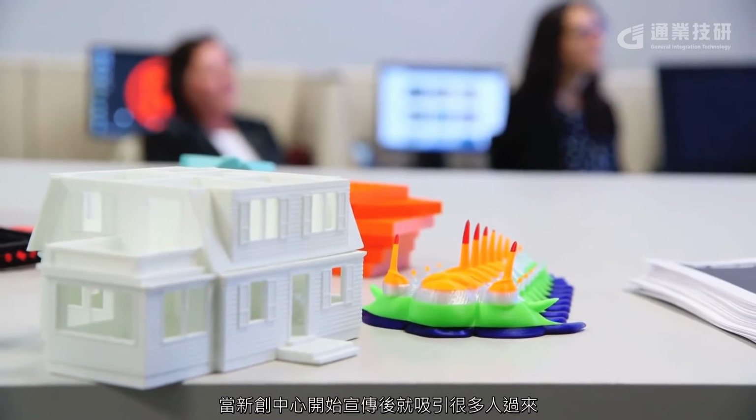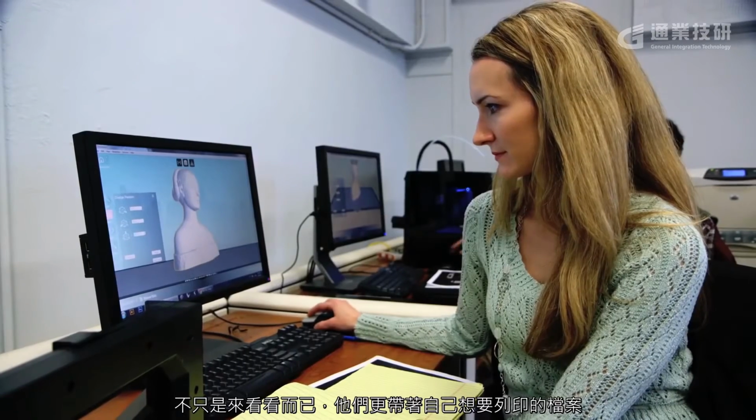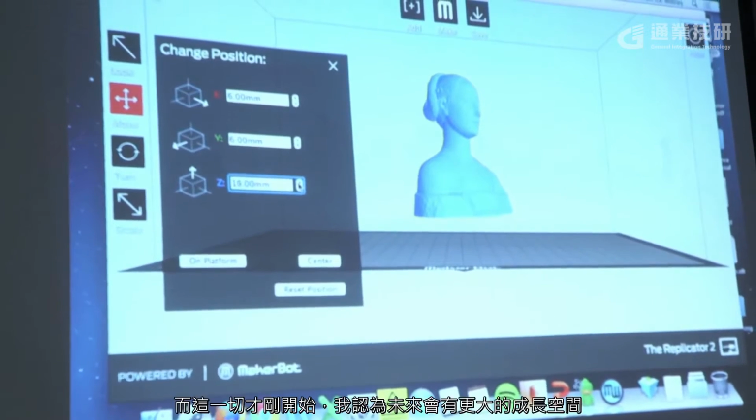As soon as the center started announcing open hours, people started coming. And not just sort of coming to look in, they were showing up with files that they wanted printing out. And that was just getting started. I think it's going to keep building.